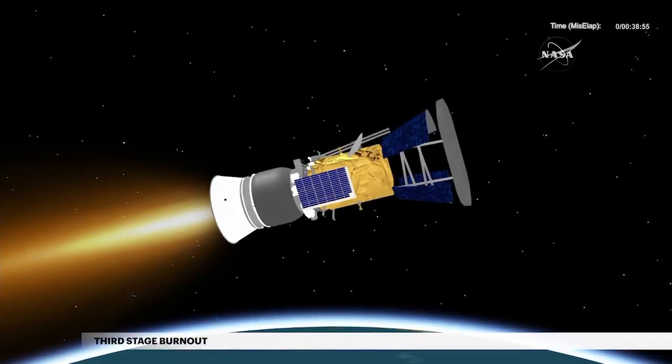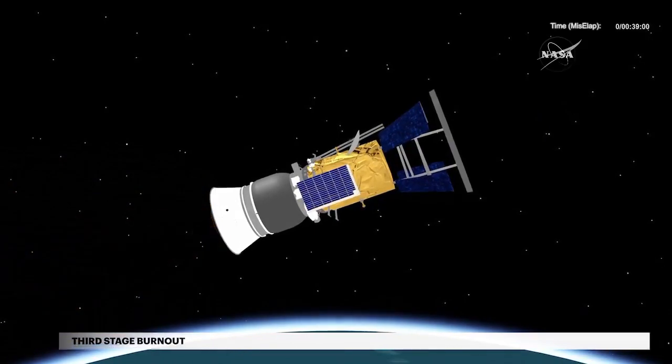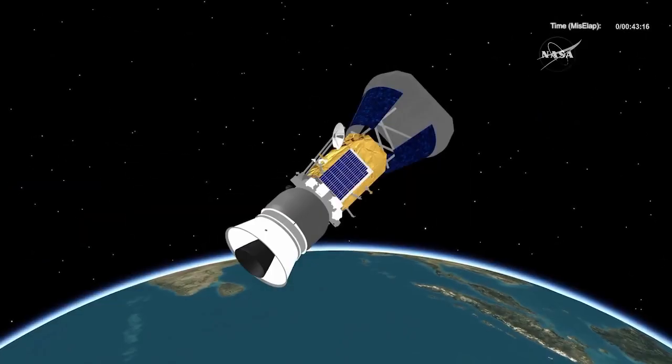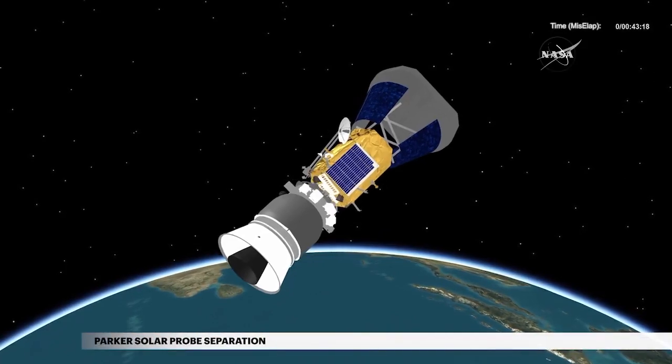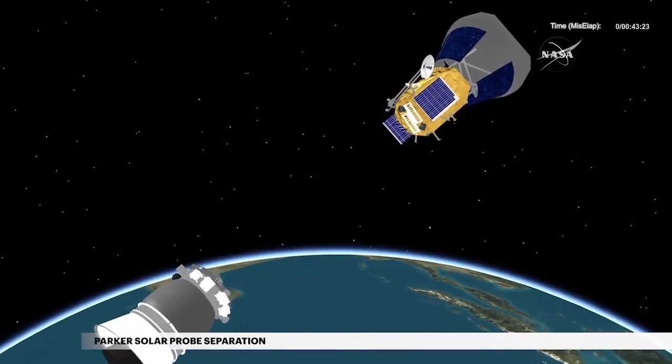Approximately 1 minute 29 seconds later, burnout of the third stage solid rocket motor occurs. At 43 minutes 10 seconds, the third stage releases NASA's Parker Solar Probe spacecraft on its journey to the Sun.